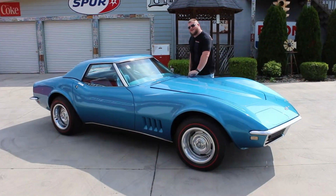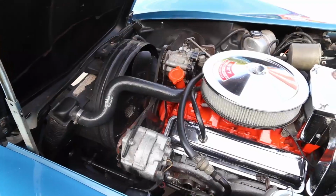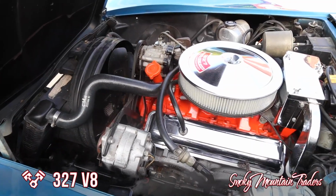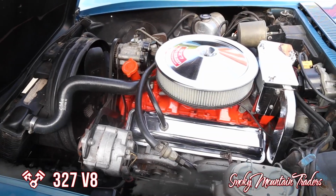Come on up and we'll take a look at the heartbeat of this Chevrolet. Under the hood, it features the matching numbers 327. As you can see, this car looks all correct like it would have in 68. Now, it has the original intake and quadra-jet carburetor. You can also see that we've got the factory smog pump on the other side.